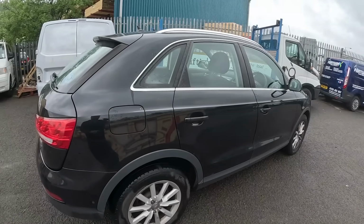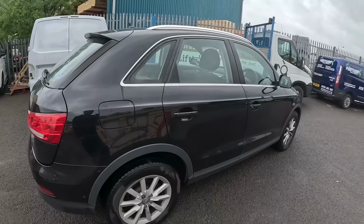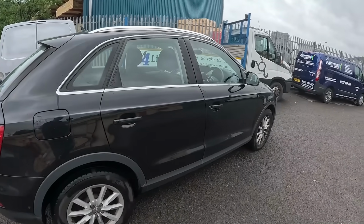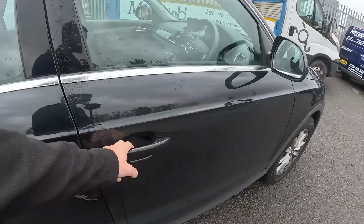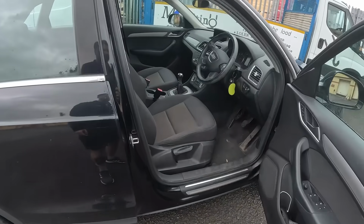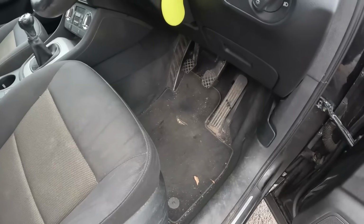We had this car fully machine polished to take out all the scratches and it's covered them in again. Now, there is fair wear and tear, but I do think the car could have come back in a lot nicer condition. This is inside, obviously. Look at the state of it.